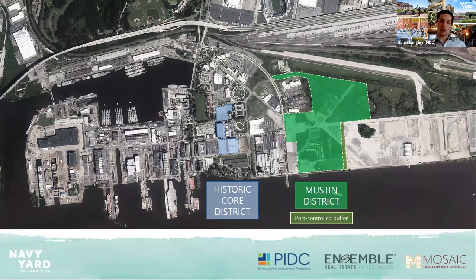This looks at the two major districts that were offered during our developer RFP. In the summer of 2019, we kicked off a developer selection and offered up two districts comprising 109 acres. The historic district makes up 12 acres of that, and the Mustin district makes up the remainder at 97 acres. The historic district here includes two adaptive reuse sites as well as two parcels for ground-up construction.